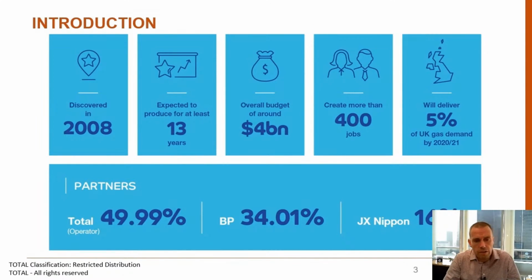In terms of the project itself, the field was discovered in 2008. It's expected to produce for at least 13 years with a design life of 25 years. The ambition for Culzean really is to become a hub for other similar developments in the area, to open up the exploration and development of other resources close by. The project had a budget of around $4 billion, created 400 direct jobs in the area, and is currently delivering around 5% of the UK gas demand.